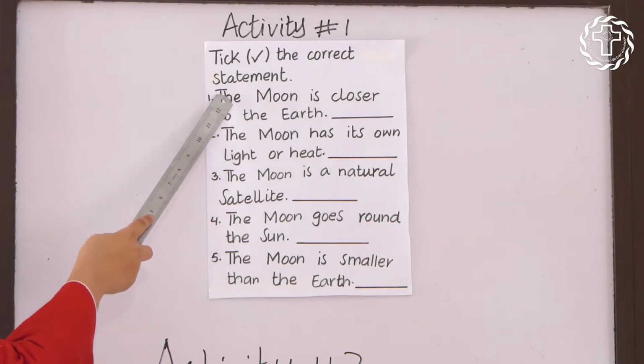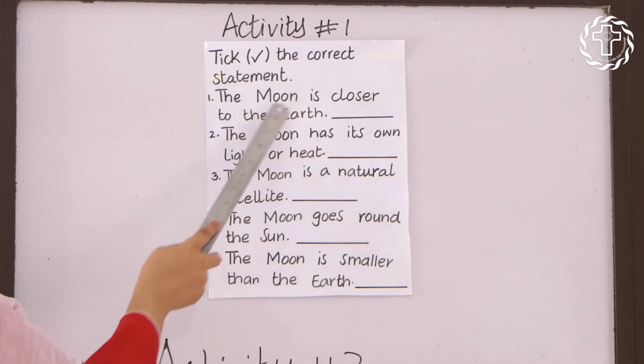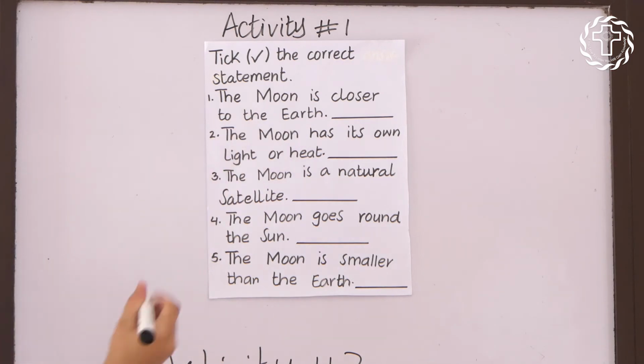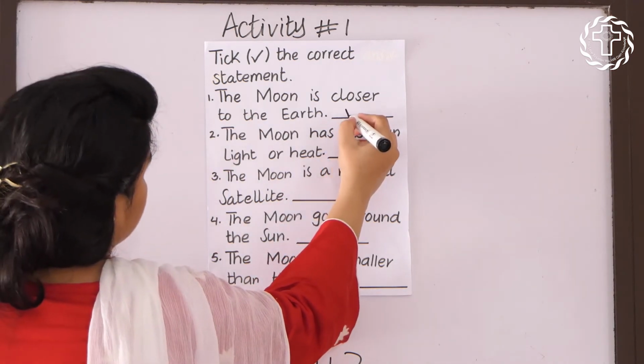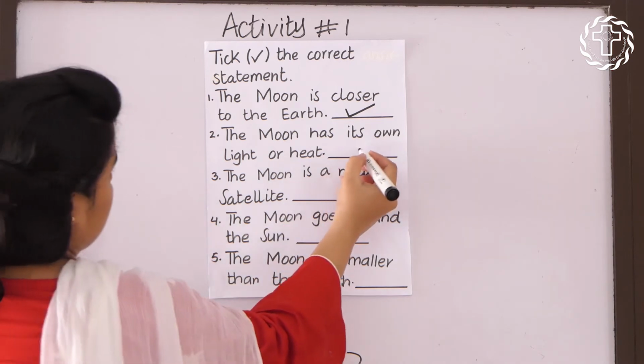This is your first activity. Tick the correct statement. The moon is closer to the earth. Tick. The moon has its own light or heat. Cross.